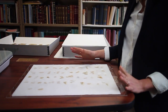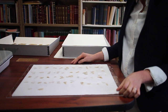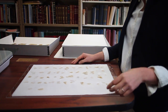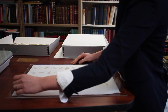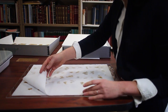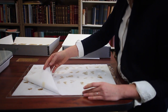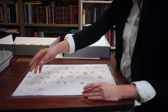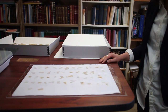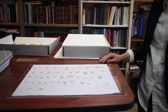So the fragments are in their bath right now, and we will change the tech wipe out a few times during each bath so that they can get nice and clean. And to do that, we peel back the tech wipe very carefully, very slowly, and we'll place a new dampened tech wipe on top and below. And we'll change the bath typically 3 to 4 times throughout the day, so it's a long, slow process to bathe each group of fragments.